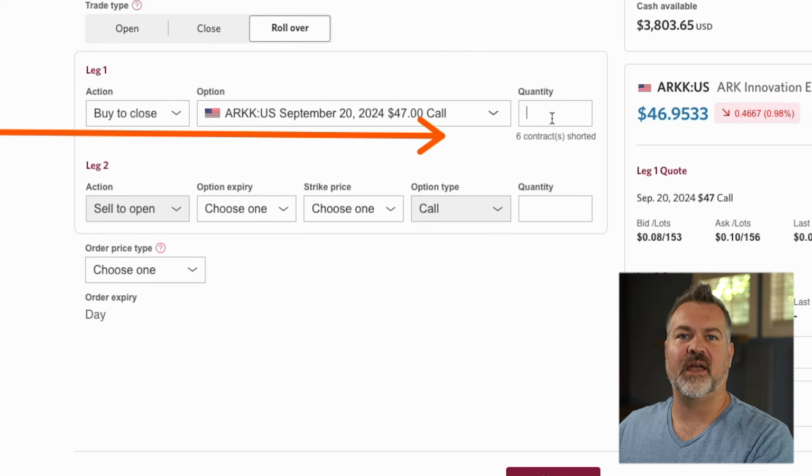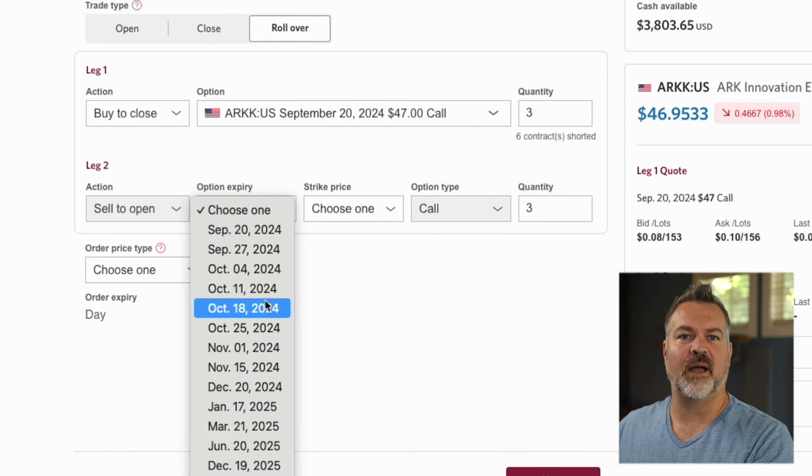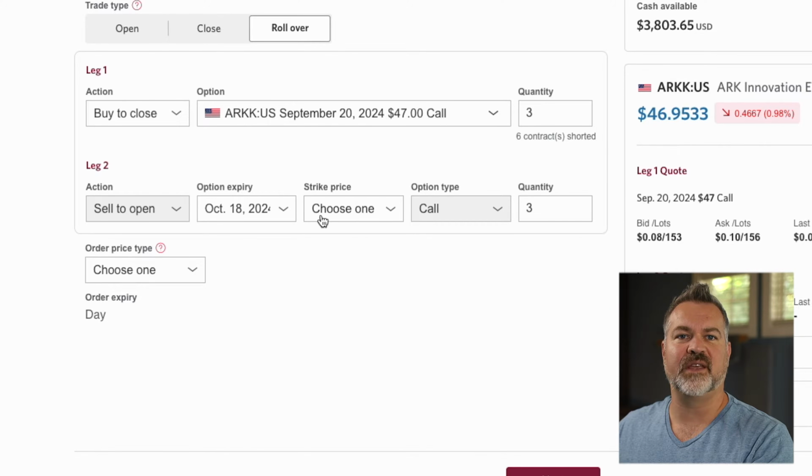Now I have a few of these in here. So I'm going to close, let me do 3 of those. I'm just going to do 3 this time. And then I'm going to go sell to open, and I'm going to choose expiration. I'm going to go out a month. I like to roll these out a month, keep it very, very simple.